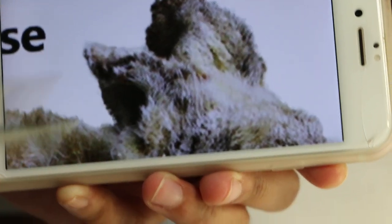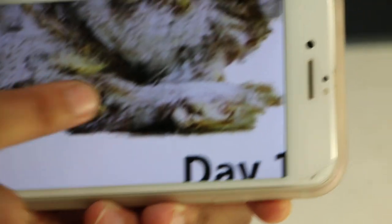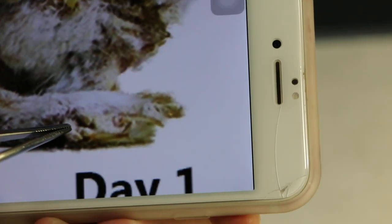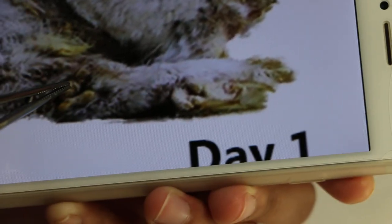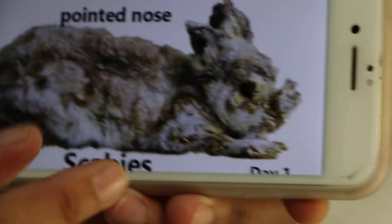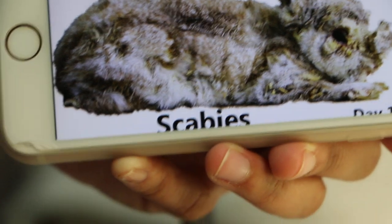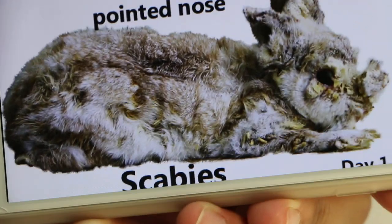And the paws, you just go down to the paws. Paws, you can see the toes are really filled with crust, and it's really bad. This is day one. Then the back paws are also affected, not only the front. You can't see clearly now, but it's crusted. Okay, now we look at this rabbit now.